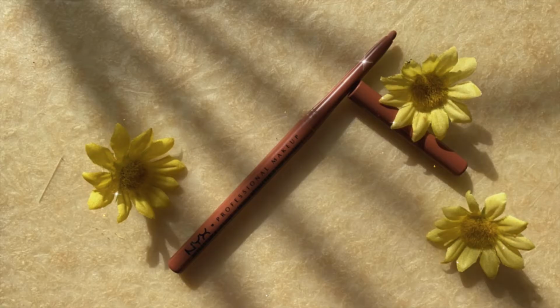Okay, so first I'm gonna line my lips. Alright, for my lip liner, I'm gonna use the NYX retractable lip liner in the shade Natural. I love this lip liner. It's one of my favorites, and it's from the drugstore. Really good.